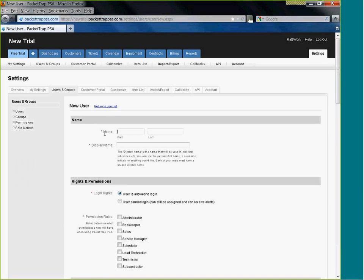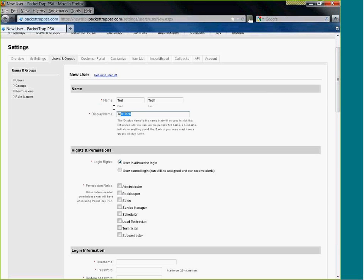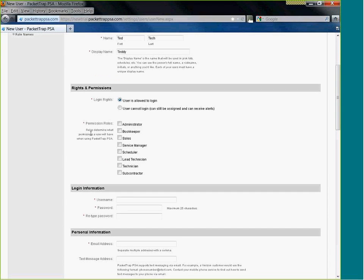To add a user, we're simply going to click on the little plus sign here, and we're adding a tech. I'm going to call our tech Ted. Tech, it's one of my favorite demo names. Our display name is how do we want to see it? So in a big company, sure, I need first name, last name. In a small company, maybe we know him as Teddy. So we're going to see Teddy in the calendar, and when we assign things, it'll be assigned to Teddy.